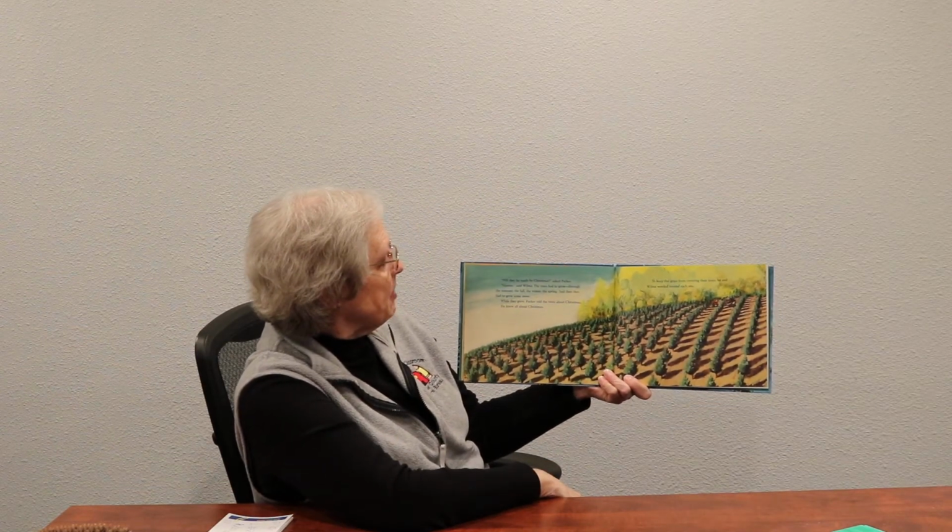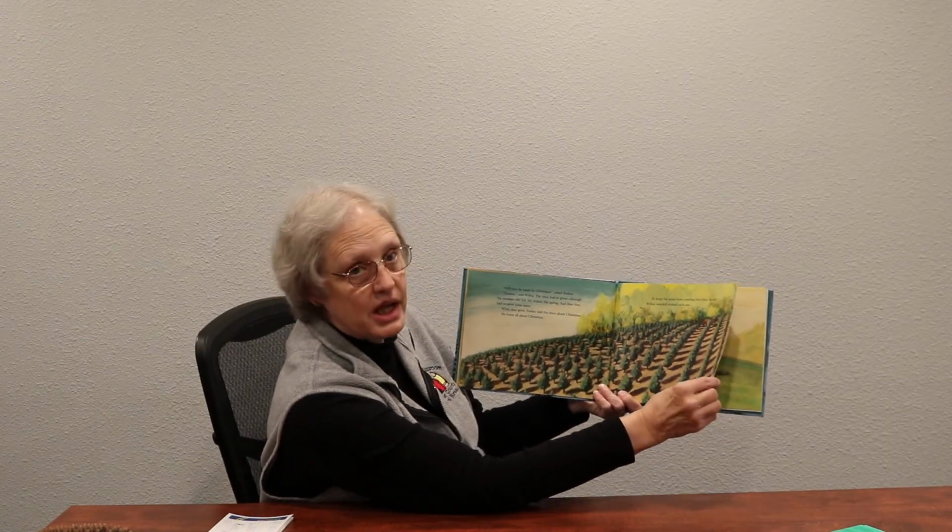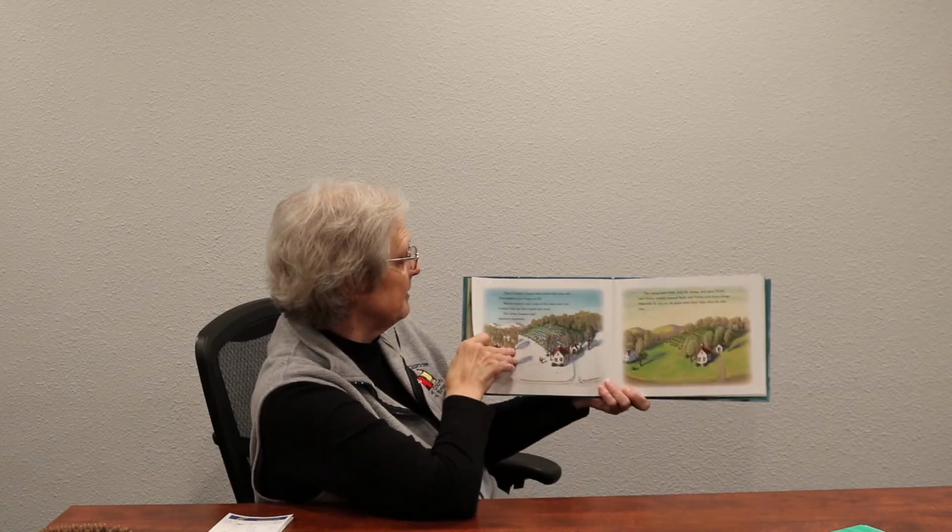Look at it. Will they be ready by Christmas, said Parker. No, said Wilma, the trees have to grow through the summer, the fall, the winter, the spring, and then they have to grow some more. While they grow, Parker told the trees about Christmas. He knew all about Christmas. To keep the grass from covering their trees, he and Wilma weeded around each one. That's a lot of trees to weed around, isn't it?